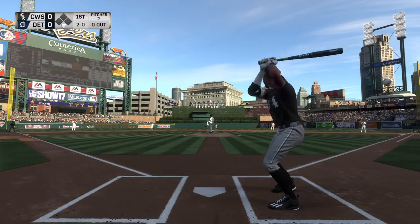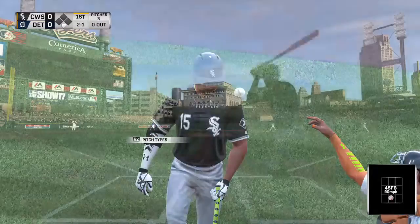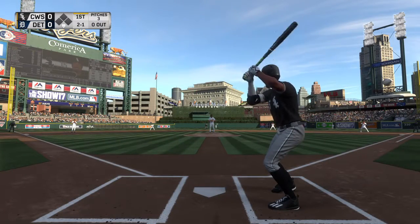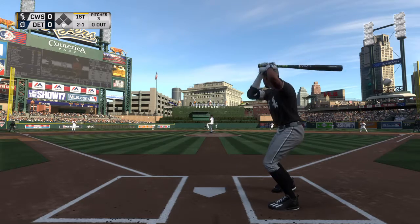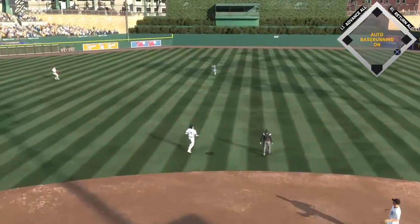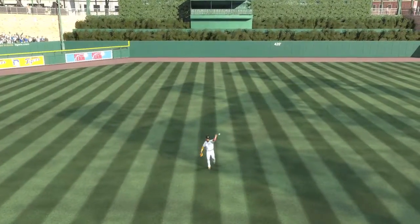2-0 count, and the pitch. Right over the middle, knee high. You're sitting 2-0 in that situation. You get the fastball, but it's not the location you want, so you lay off it. I love that. That's great discipline hitting. High in the air out to center field. Francis moves over, and he hauls it in for the first out of the inning.